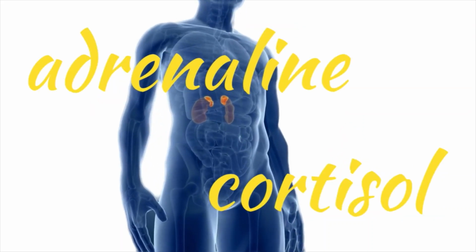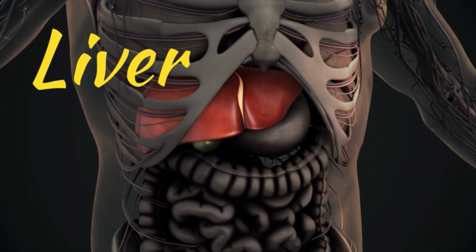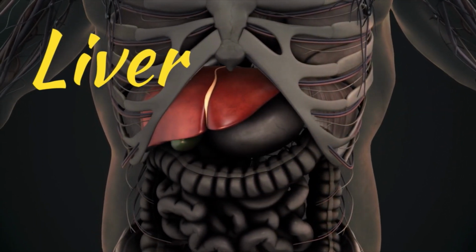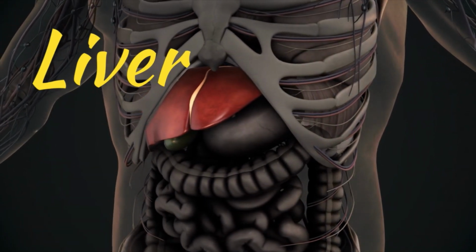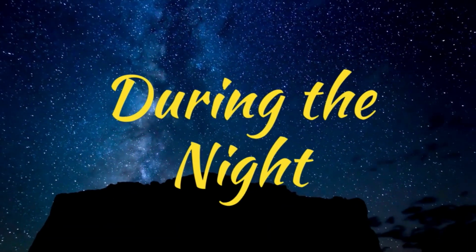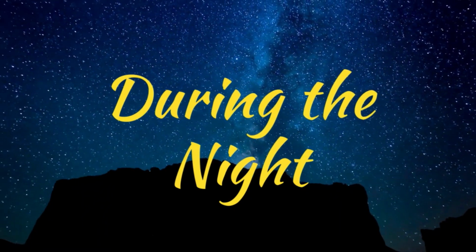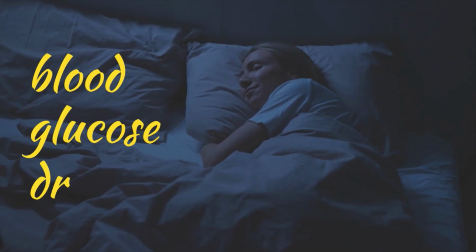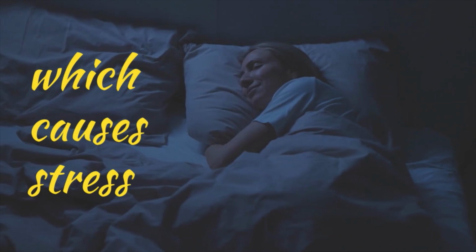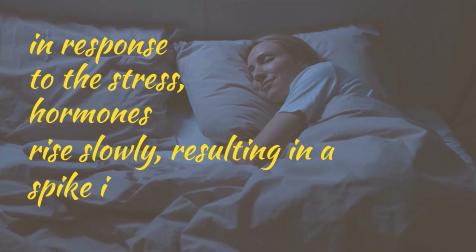All of these hormones are directed to the liver for the purpose of creating or releasing glucose into the blood, to restore the blood sugar balance, which in turn triggers the beta cells in the pancreas to release insulin to ensure that levels don't get too high. So during the night, blood glucose levels go down gradually. As a result of this fasting state, the body feels the stress and acts to manufacture needed glucose to restore balance, which is then checked by insulin.